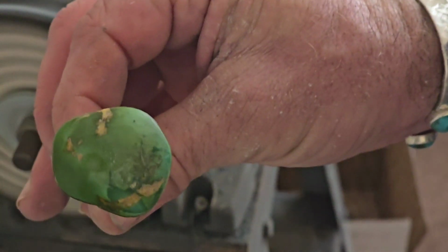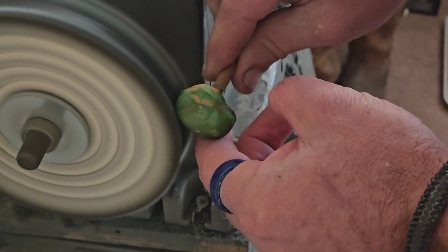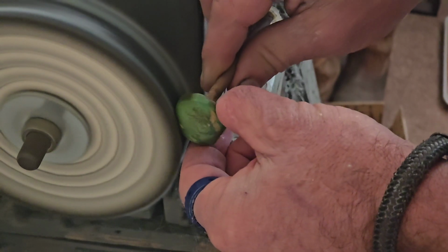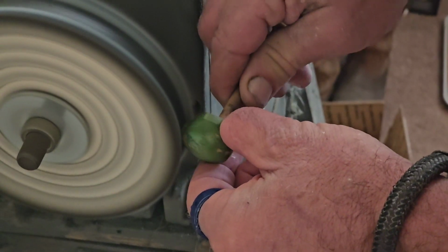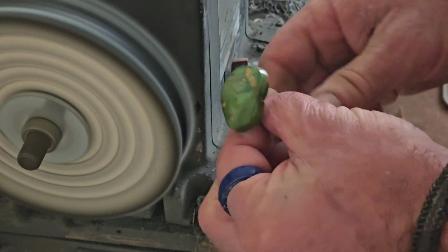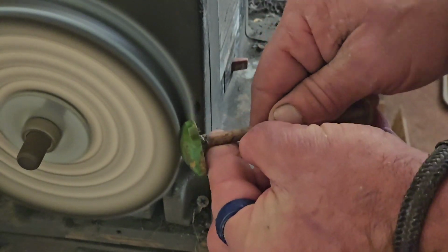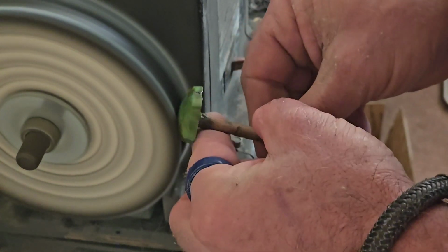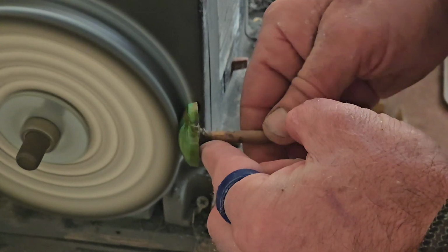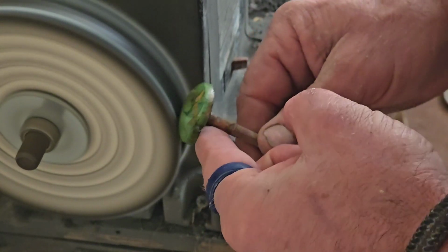Now this one right here, I have a feeling this one is going to pop underneath the wheel. Like I said, if even 5 or 10 pieces in that parcel looked like this, I would definitely be happy. But this is the only one like it as far as I could tell. Yeah, it's taking a nice polish. Can't not like this one.